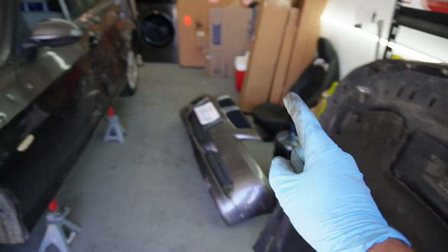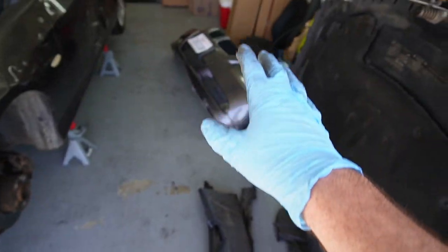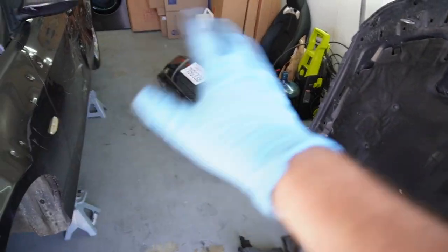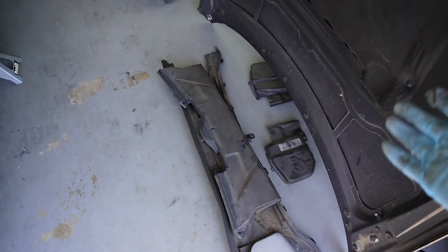We finally got off the hood, we got off the bumper, we got off the cowls. Again, all this stuff is for sale for dummy cheap. This hood, complete, I'll give it for $50. Bumper, complete, $50, fog lights and everything. This stuff right here, the cowl, $50 for everything.